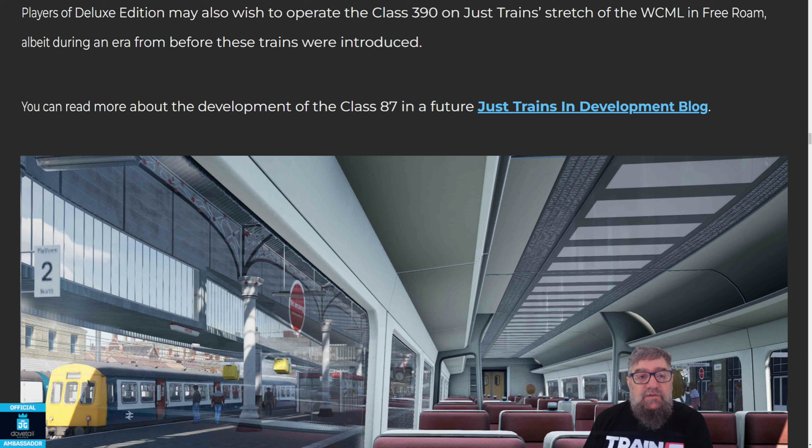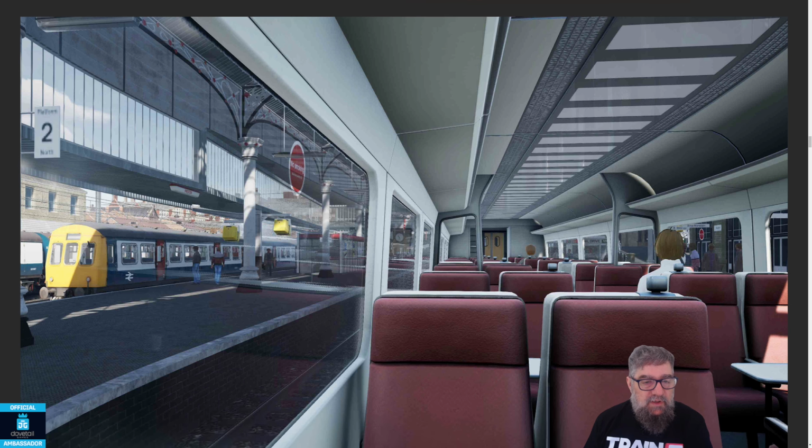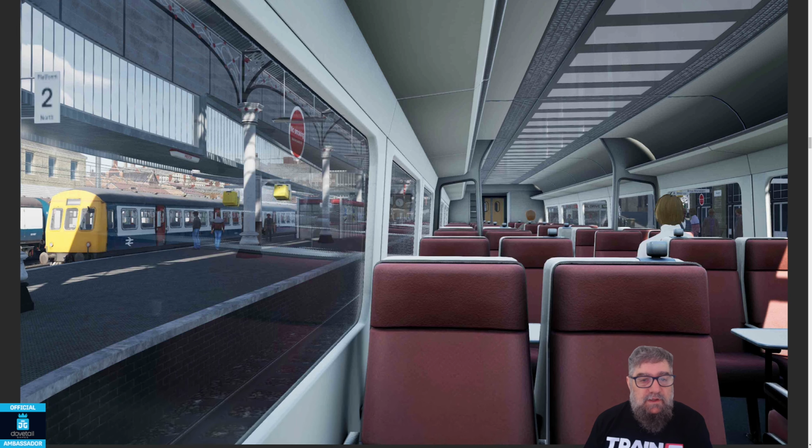Players of Deluxe Edition may also wish to operate the Class 390 on Just Train stretch of the West Coast main line in free roam, albeit during an era from before these trains were introduced. You can read more about the development of the Class 87 in the Just Trains development blog. We've actually been through all of those in the past, so I won't go and do that now.